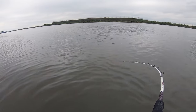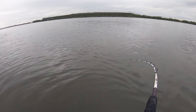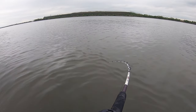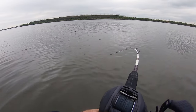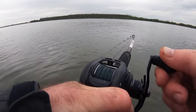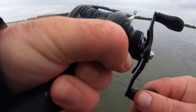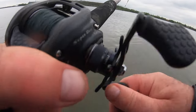Okay, it's coming. Oh, looks like a catfish. Like a break. Not much of a head shaking or anything. So let's see what it is. No, it's a schooly striper, guys.